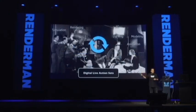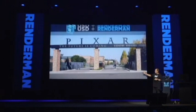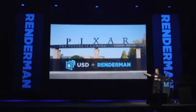So last year we talked a little bit about live action sets and some of the techniques that we use from live action photography and film on Incredibles 2. We want to start using more of that technology that allows us to collaborate more efficiently and work more interactively. So we're doubling down on 2 technologies at Pixar, USD and RenderMan, heavy-duty stuff. And that allows us to do things in ways that we couldn't do before and transform our pipeline.